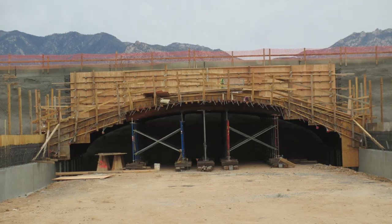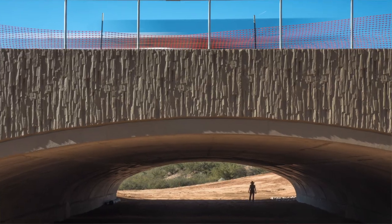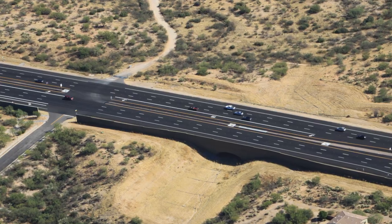A little less known is a wildlife underpass a mile south of us. So we have an underpass that animals can use and an overpass that animals can use. And we're finding that animals prefer those different structures depending on what species they are.